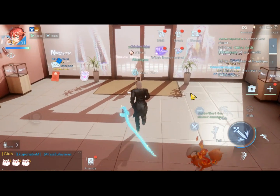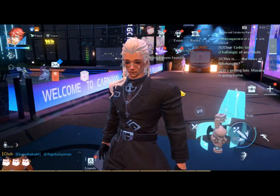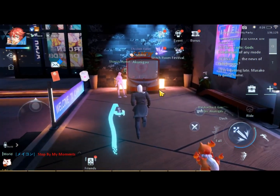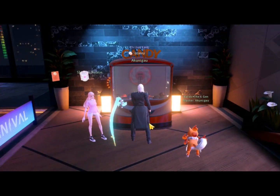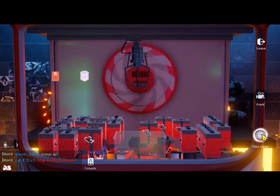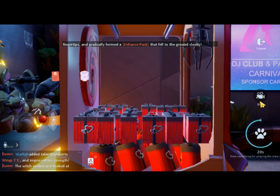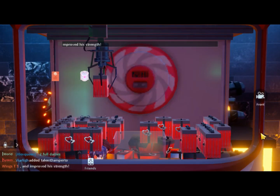Okay, now follow the NPC through the door and you will be transferred to a new location. This is the celebrity internet party, or the internet celebrity party. Now head towards the claw machine. You need to at least get one prize. So just play the claw machine, get one item, and afterwards you can give that item to the NPC in order to proceed with the quest.